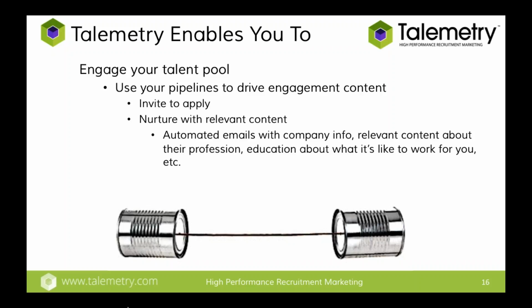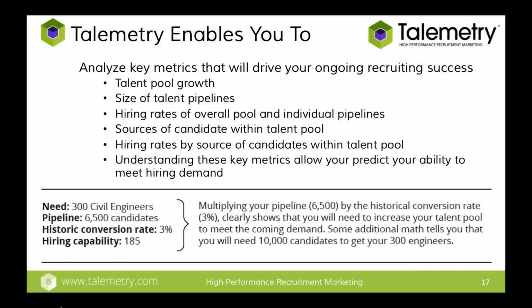branding information, company information, you know, pictures of the break room. You can really go in and say, I've got an engineering pipeline and we've got an engineering department that just won an award or is doing some really cool stuff. You can use those pipelines to really reach out and engage those potential candidates with content that's relevant to them. And that's everything from those nurturing campaigns to what jobs are relevant to them. Use those pipelines to send out invitations to apply for the kinds of jobs that they're going to be most interested in. And I think this is key too.